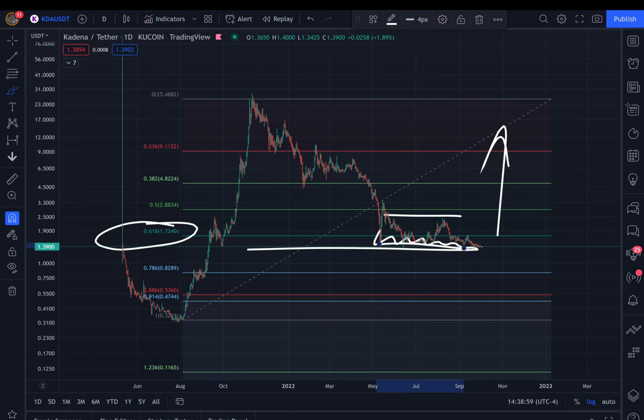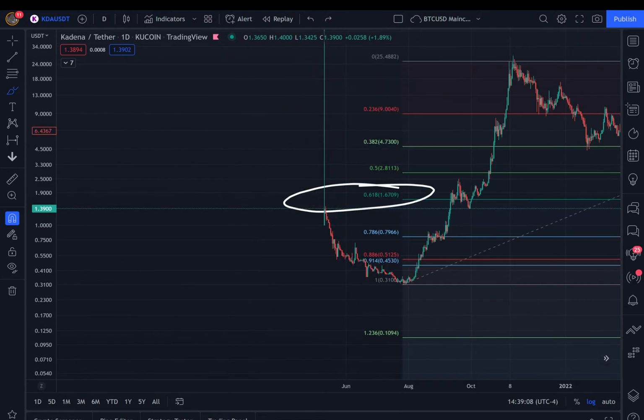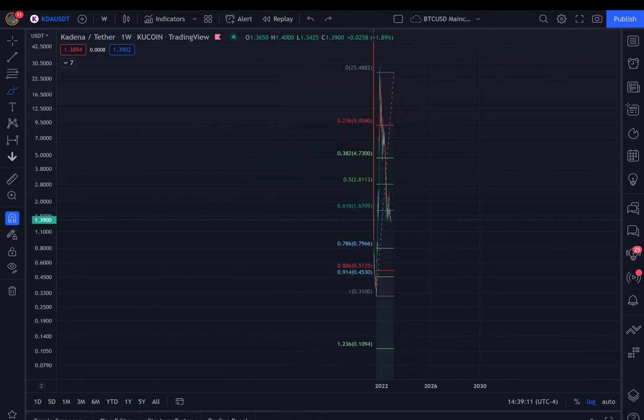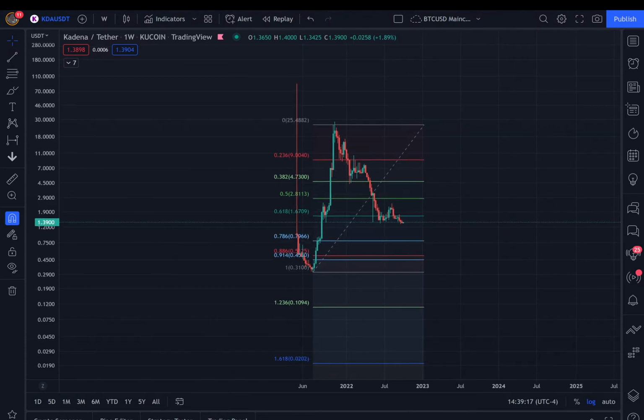So the probabilities for a breakout to the upside are so much higher given that. I didn't have to know too much more, and I just started buying as much as I could. And so this is why KDA, in addition to some fundamental reasons, is one of the reasons why it's my largest spot holding. No leverage, just spot. This is my largest spot holding for those reasons. So I hope that helps.